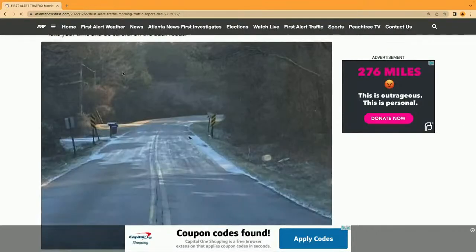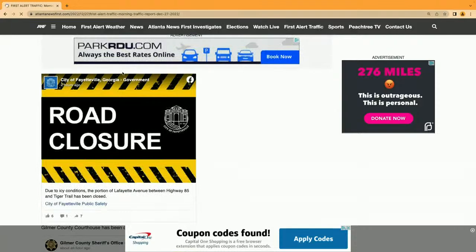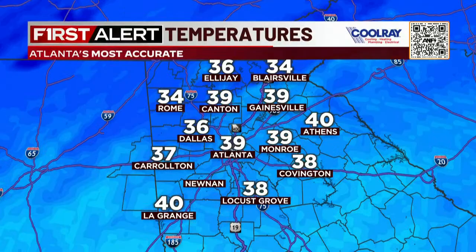Philadelphia Road is now open, thankfully. Here are some images you're seeing on your screen of the ice from earlier. These conditions should start to improve over the next several hours now that we are starting to warm up, which brings us to current temperatures.